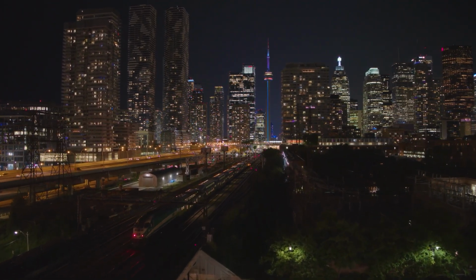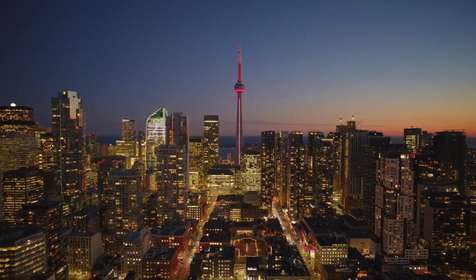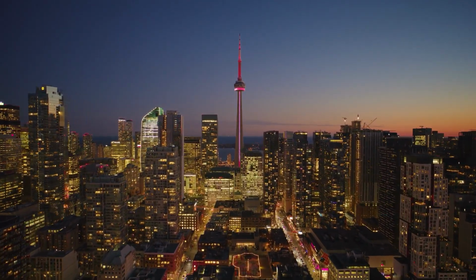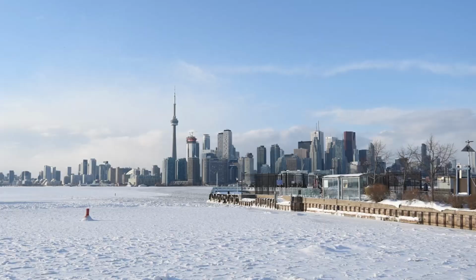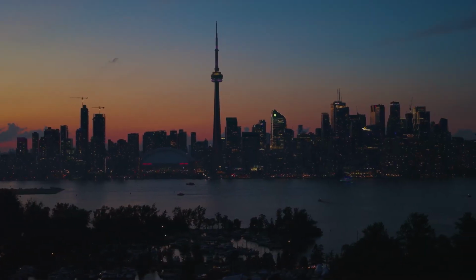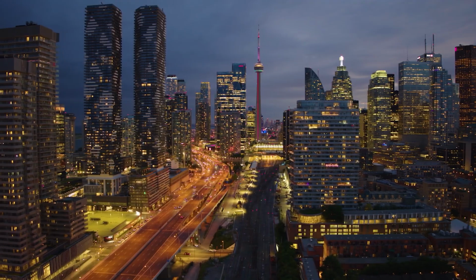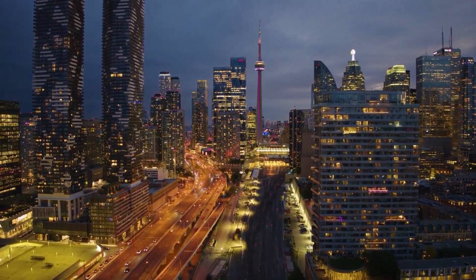Scotia Plaza is part of Toronto's PATH system, an underground network of pathways that connects dozens of office towers, shopping centers, and transit stations. So whether it's raining, snowing, or the sun is shining, people working here can easily move around without ever stepping outside. It's very easy for anyone navigating Toronto's famously unpredictable weather.